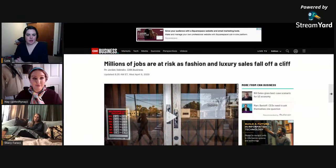And that's one of The RealReal's marketing methods too, is to not market it as cheaper versions of the high end items that you like, but as a way to enjoy luxury fashion and stay green and environmentally friendly.